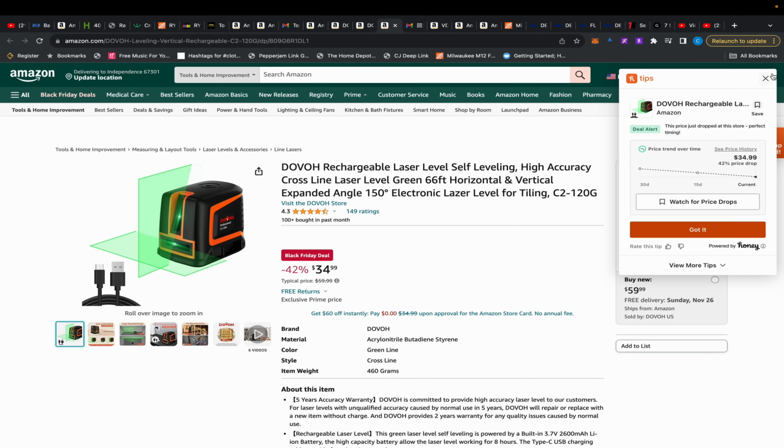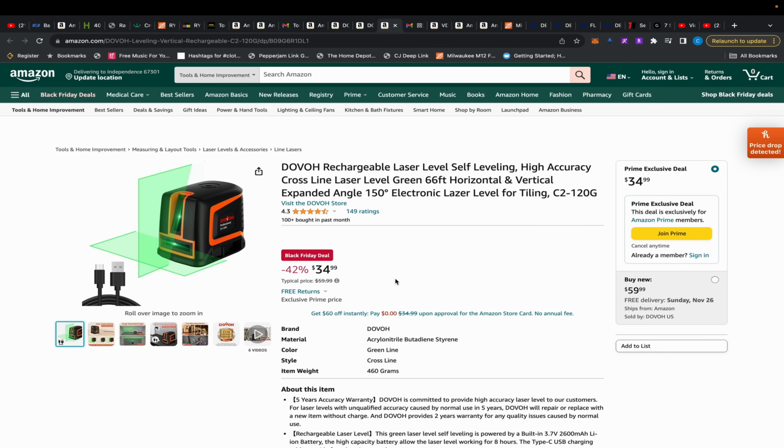Then you have this little basic one right here. I've never used it, but all the other Dovoh stuff was good. So, you know, $34 right there.